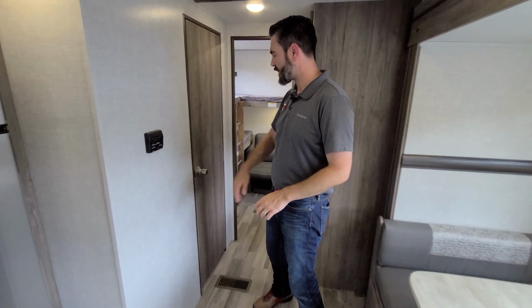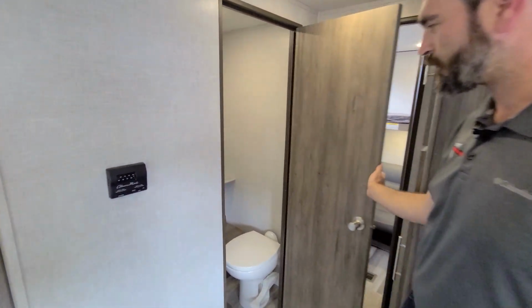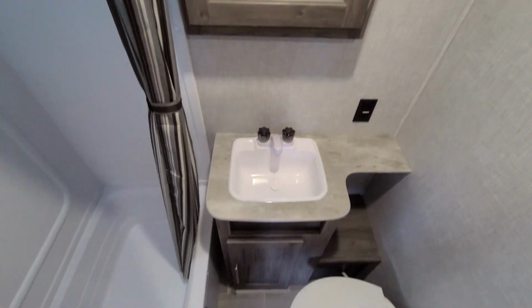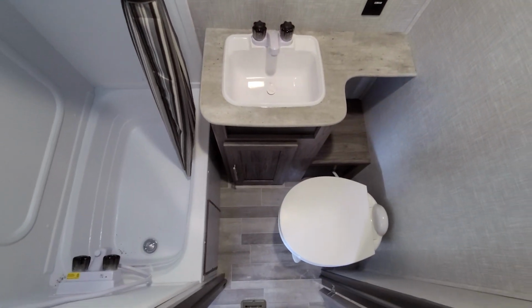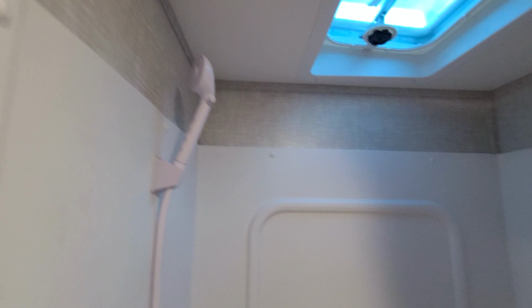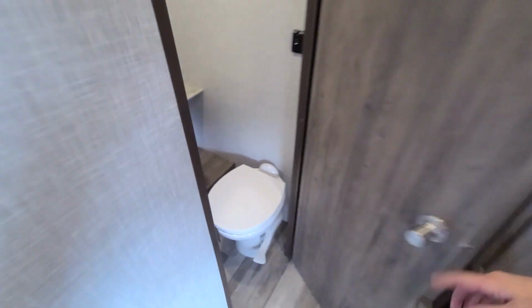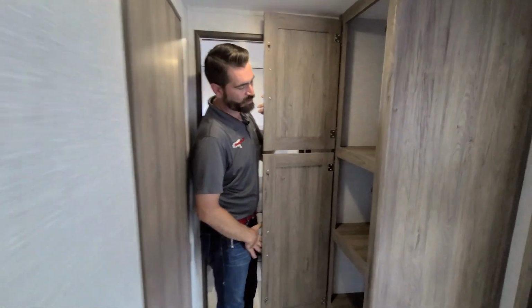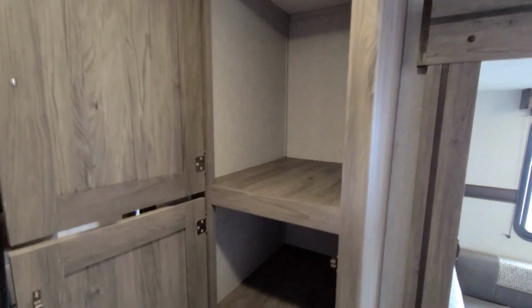Pushing back towards the back of the camper, we come to our bathroom. Bathroom features a foot flush toilet, a nice shower surround, medicine cabinet, and a little bit of storage, as well as a plug or two. And directly across from the bathroom, we have a bit of a pantry space or a storage spot that could be used for a multitude of things. It's nice and deep.